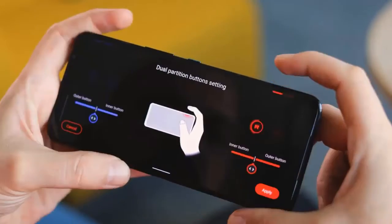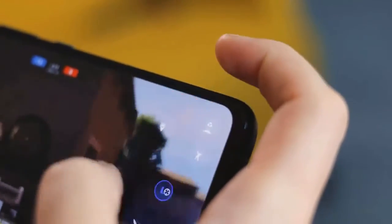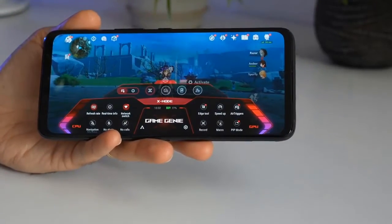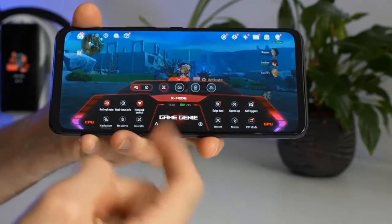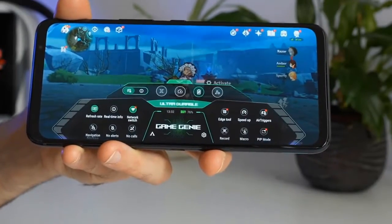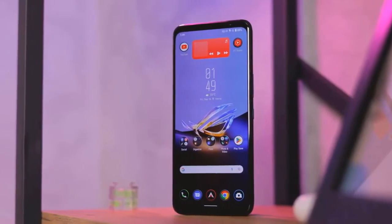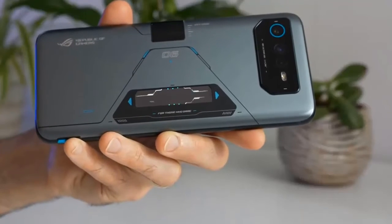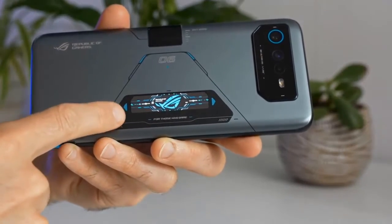The 6D Ultimate packs the same set of key features as the 6 Pro: 165Hz 6.7-inch AMOLED display, 720Hz touch sampling rate, up to 512GB of storage, 6000 mAh battery, 65W fast charging, direct-tuned front-facing stereo speakers, ultrasonic air triggers, and a customizable ROG Vision color display on the back. It's also the same set of cameras: a 50MP main camera with Sony's IMX766 sensor, a 13MP ultra-wide camera plus a 5MP macro camera, and on the front there's a 12MP selfie camera with a Sony IMX663 sensor.